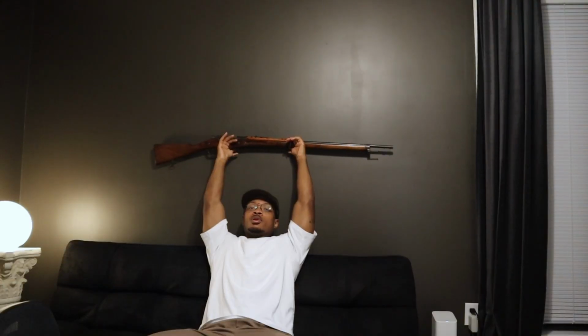I'm gonna mount this gun on this wall right here. It'll be up there something like this. I've been eyeballing a few of the gun mounts on Amazon, but I haven't bought one yet. But we definitely gonna get this gun mounted up on the wall, because this is history right here.